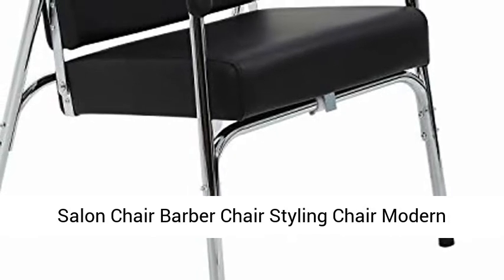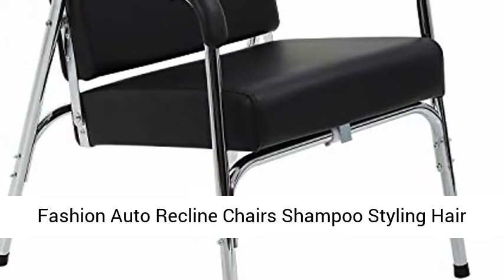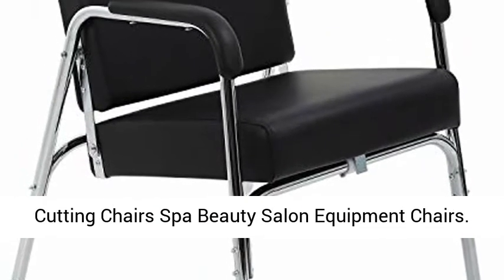Salon chair, barber chair, styling chair, modern fashion, auto recline chairs, shampoo styling, hair cutting chairs, spa beauty salon equipment.